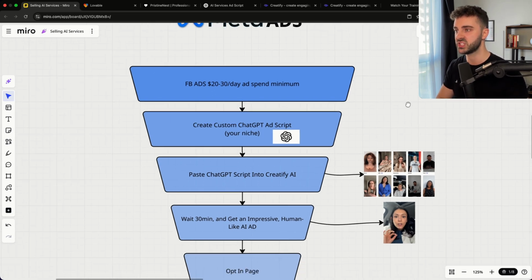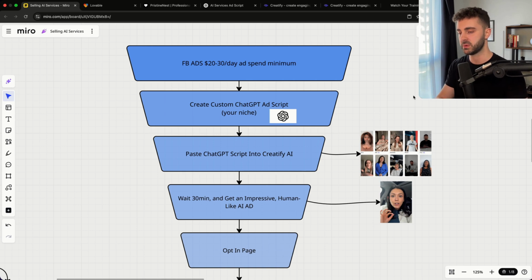We're going to use ChatGPT to create an ad script. You're probably thinking, oh, what ads do I use? I don't know how to create ads. I don't know how to script ads. We're going to use AI for all of this. You're going to use ChatGPT to script your ads. Then you're going to paste your script into an AI software called Creatify. Now, this is insane. Creatify is going to create you an ad using AI completely from scratch.